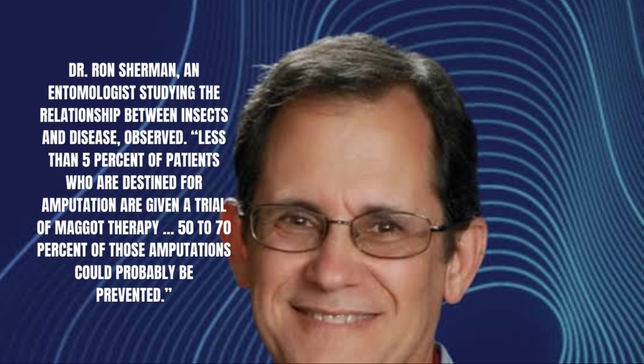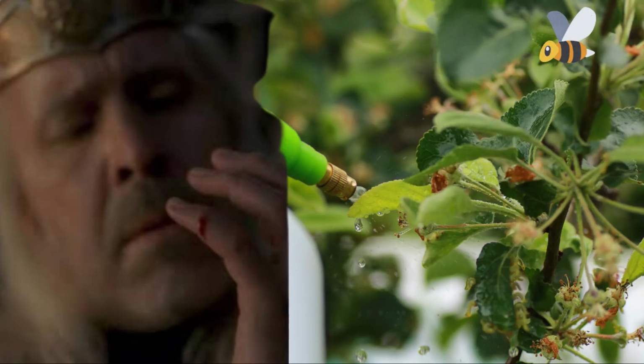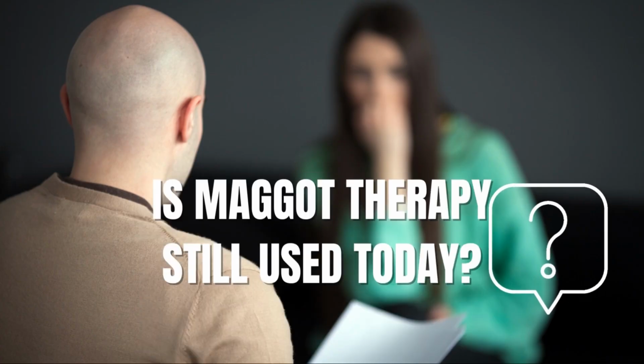Dr. Ron Sherman, an entomologist studying the relationship between insects and disease, observed that less than 5% of patients who are destined for amputation are given a trial of maggot therapy. 50 to 70% of those amputations could possibly be prevented.